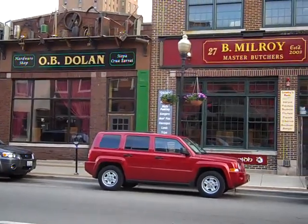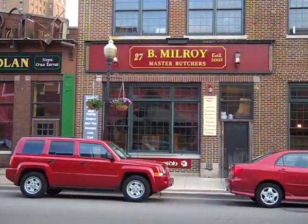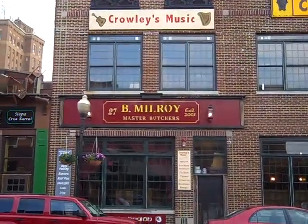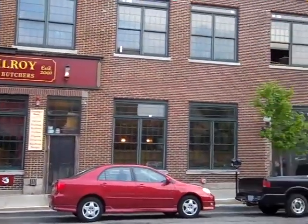It has the bric-a-brac, so it has all the old hardware kinds of things. And that's from O.B. Dolan, who used to have a bar here in downtown Aurora many years ago. Then we have Crowley's Music, B. Milroy, which is a butcher block, or master butcher. And then we have Cullen Brothers Distillery.